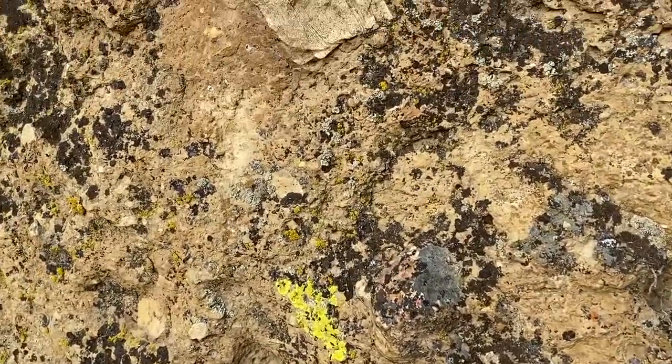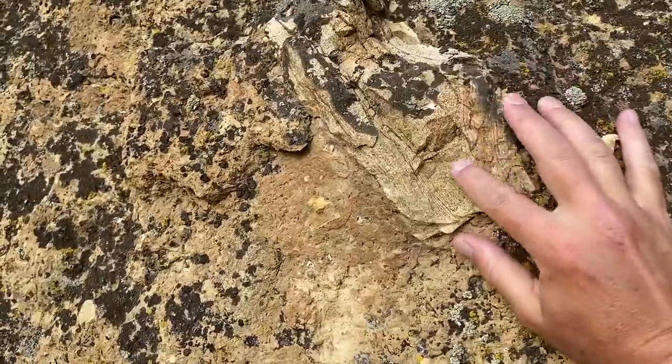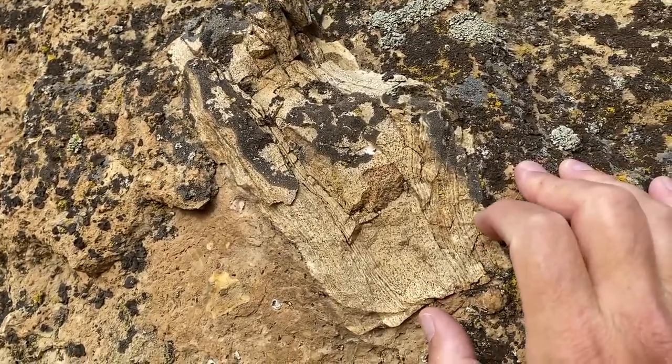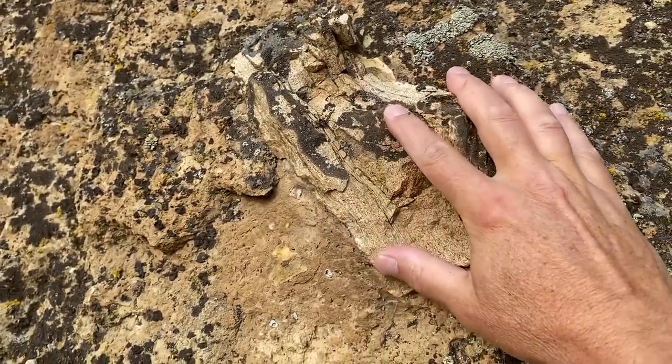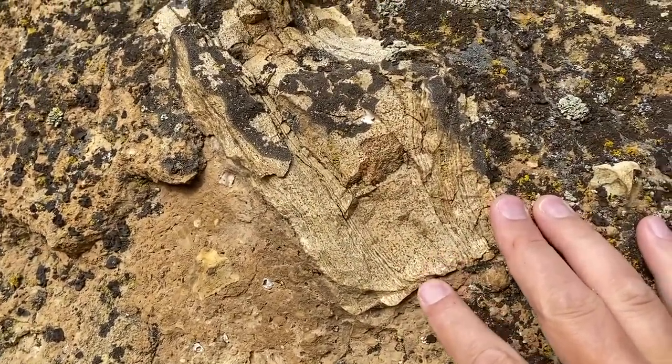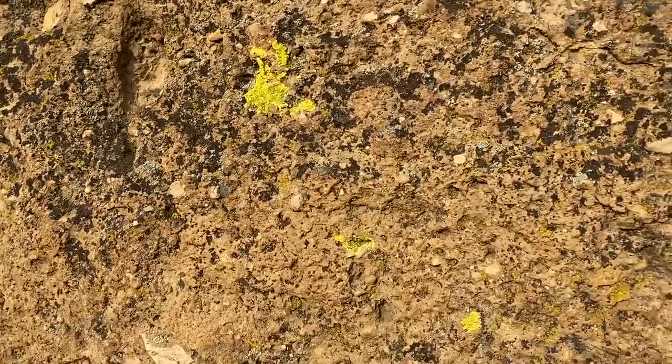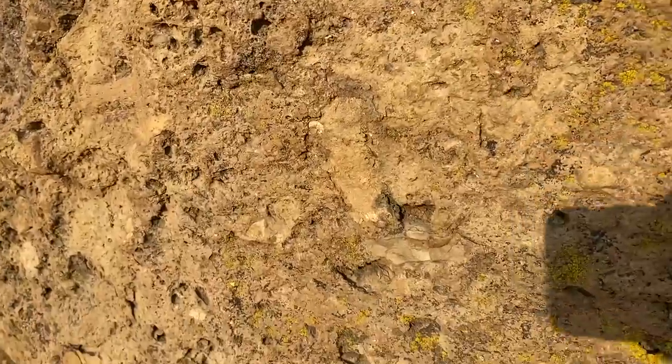What's this? Can't really tell. I'm in a state park. I don't have my hammer, but this looks possibly rhyolitic, but I'm not sure. But I'm going to come back to this one. I like this little guy. I'm going to have a seat.